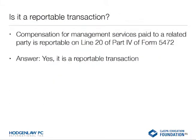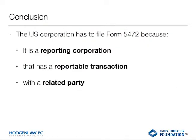Lastly, is it a reportable transaction? And this one's pretty easy. Compensation for management services paid to a related party is reportable on line 20 of Part 4 of Form 5471, so yes, we have a reportable transaction. We answered yes to all 3 questions. So we have to file Form 5472. We have a reporting corporation. It has a reportable transaction with a related party.